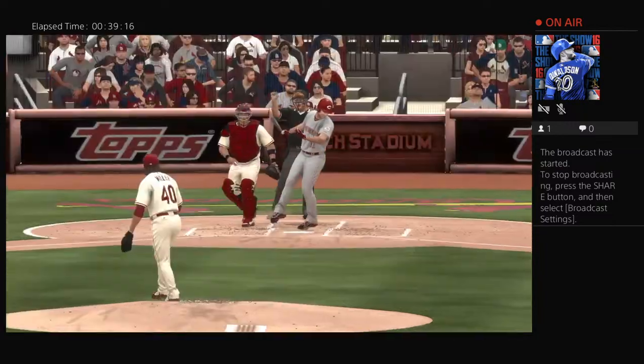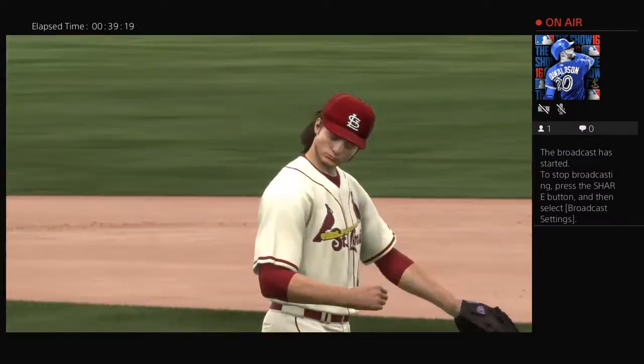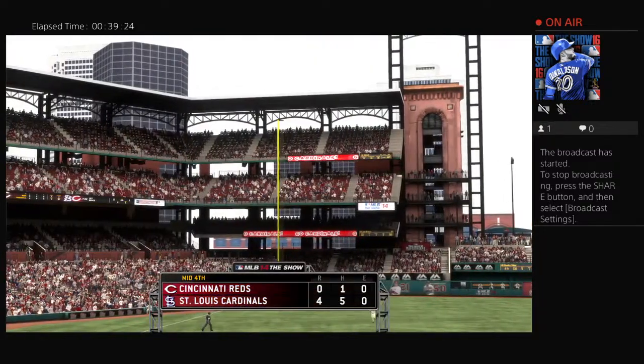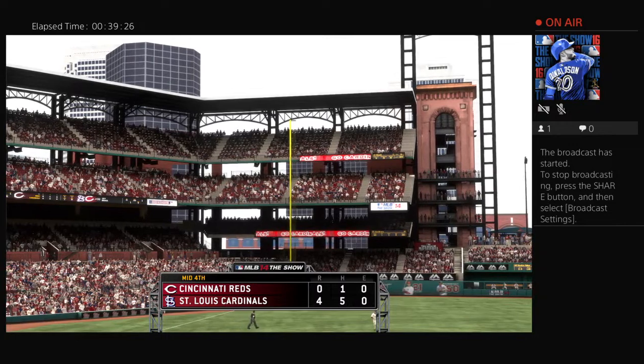And a good fastball swung on and missed for strike 3, and the inning is over. 1, 2, 3 go the Reds. They're on the short end of a 4-0 score.